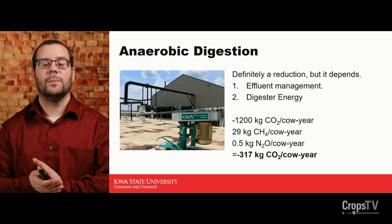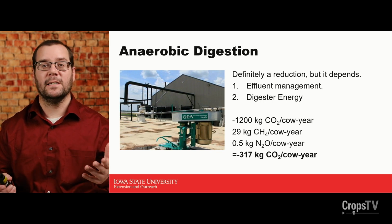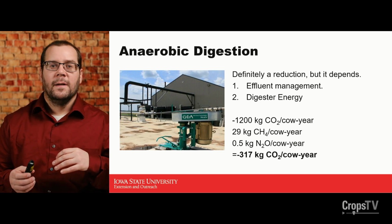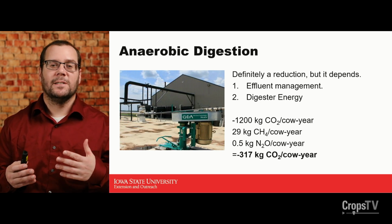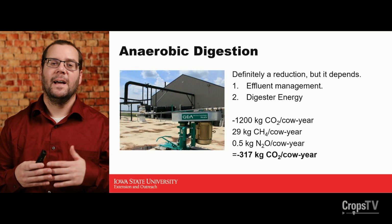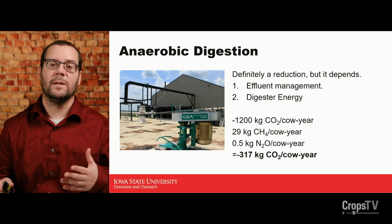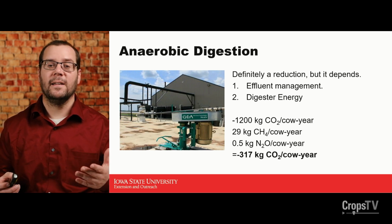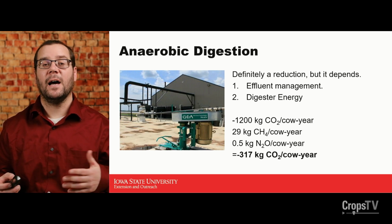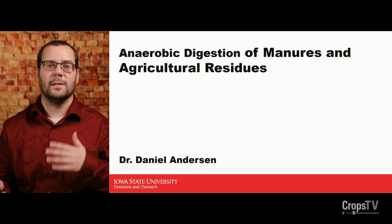This is an example from a beef farm here in Iowa. It is an in-ground plug flow digester. It will give you a reduction. How much of a reduction you get really depends on how good the digester is performing. So how well are we going to heat it? How well is it mixed? Things like that. But it does give us a chance to hit some of those negative emissions per cow or per pig per year. But there are some challenges with scale.